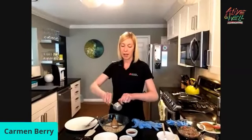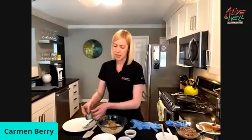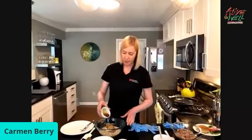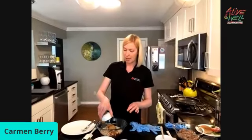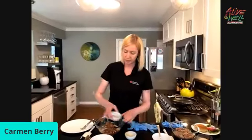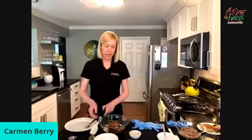And again, kids are great help with measuring all of these ingredients. It can get a little messy with kids in the kitchen, but it's always fun. We have our maple syrup. This is adding a little bit of sweetness, but honey also works and adds nice flavor. Our cocoa powder and chocolate chips. And then all you do is mix it together.